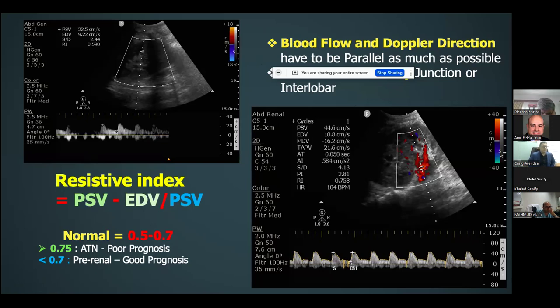Normally it should be between 0.5 and 0.7. Anything above 0.75 indicates acute renal injury. Anything below that indicates pre-renal. So with pre-renal, you still need to focus on increasing renal perfusion with fluid, inotropes and vasopressors, so you still have hope to reverse the early acute kidney injury. But if ATN has already developed, it's quite late, and you may focus on supportive care and dialysis.